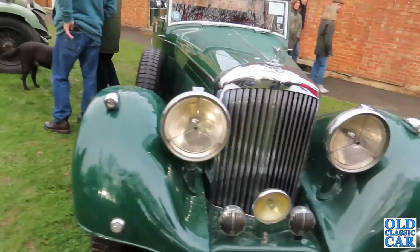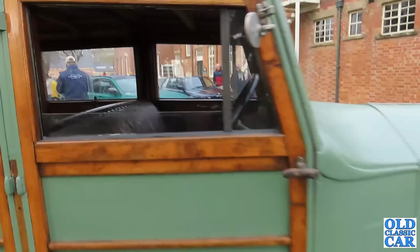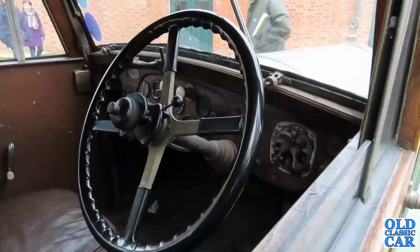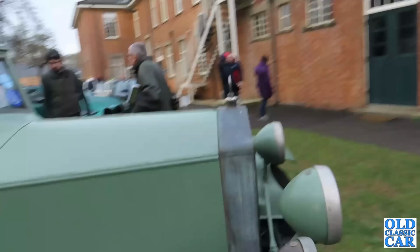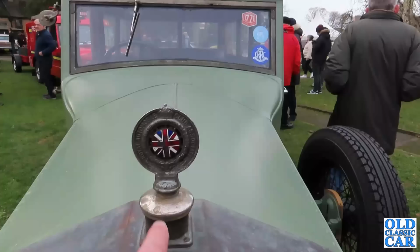Next to that, oof, good lord. Let's have a quick peek inside here. A magnificent vintage Rolls Royce. Not too shiny either, not all polished up. Proper old RAC, Royal Automobile Club Association badge there, perched on the top of the radiator.